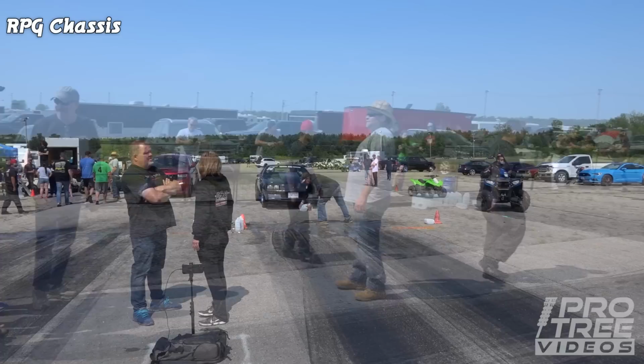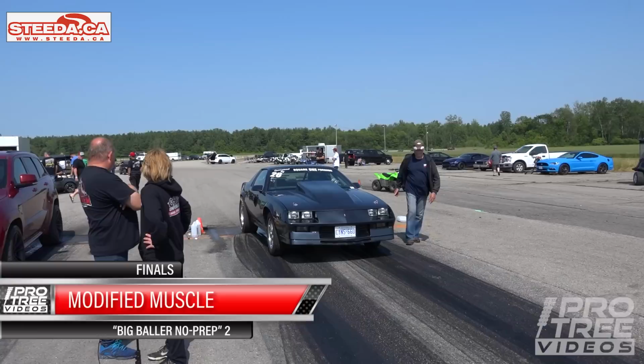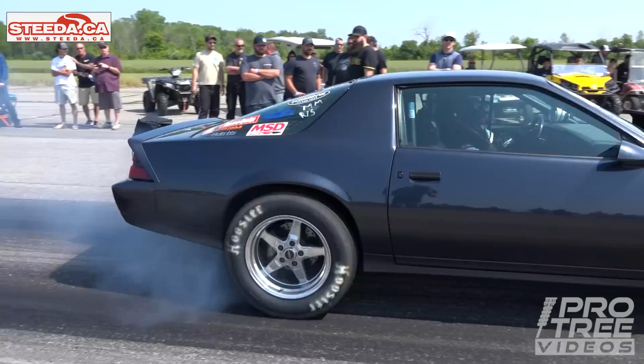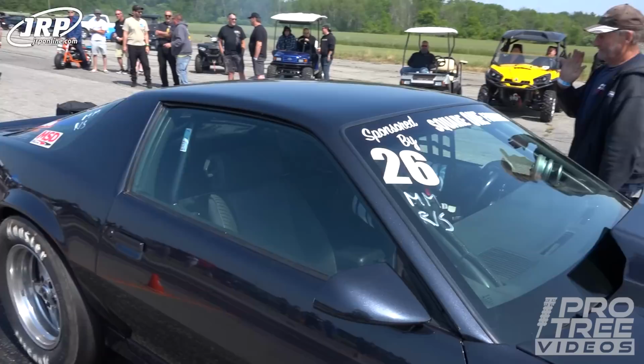Muscle final right here. SRT Jeep in the right lane going up against Paulo again with that small block nice powered third gen. Paulo hot lapping both of his cars today, running four classes in two cars. The car's gotta be on fire right now. It's working hard, going rounds. Here he is in the finals of Modified Muscle.